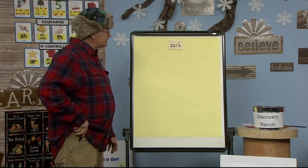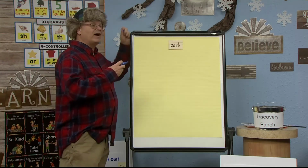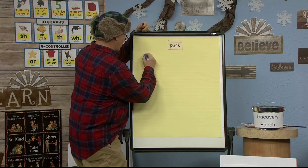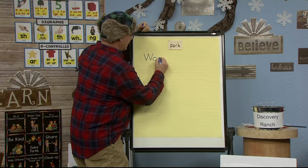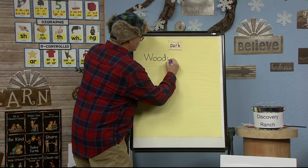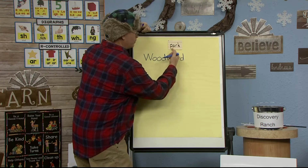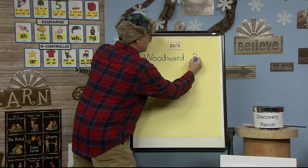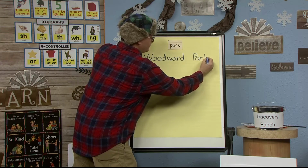So, for instance, if I was talking just about a regular park, that would be great. But if I had a park with a name on it, like if I had Woodward Park, look at that. All of a sudden, guess what I have to do? That's right. The first letter of each name has to be uppercase. Woodward. And then I'm going to do park. But now, because it's the name of a park, I have to put it uppercase. Why is that? Because I'm talking about a specific park.